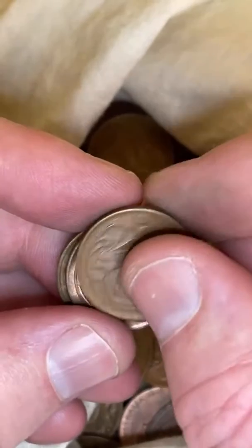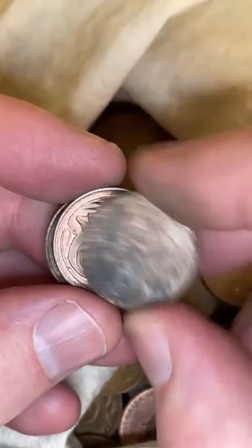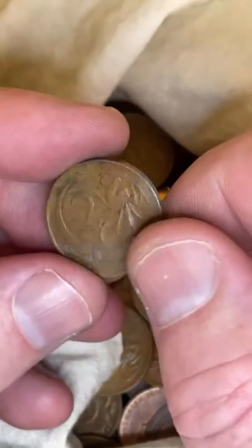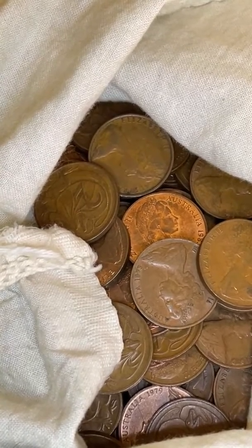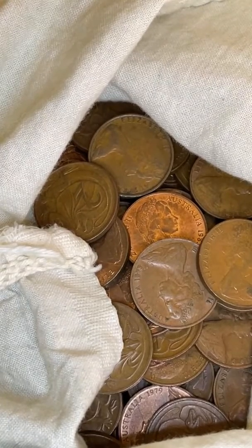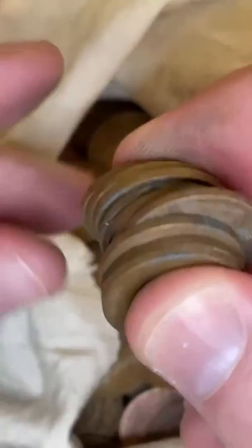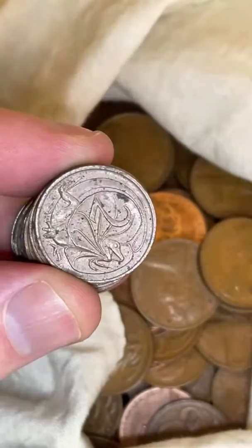What's your favourite American coin to find? Person in America that's viewing at the moment. What's your favourite American coin? I've got a few of those different state quarters or whatever. Yeah, I like those. I've got a little folder. Don't know how I came across them, but yeah, I like those.